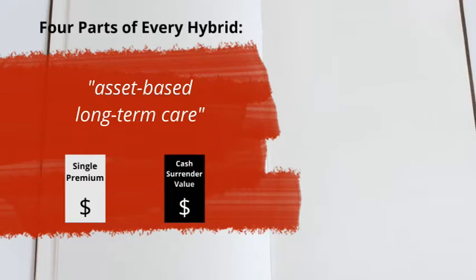Now, the second part of every hybrid is the cash surrender value. That means, what will you get back if you cancel it? What will you get back if you surrender the policy? With the most popular hybrids, you're usually looking at a cash surrender value that's equal to the single premium. It's usually about the same.